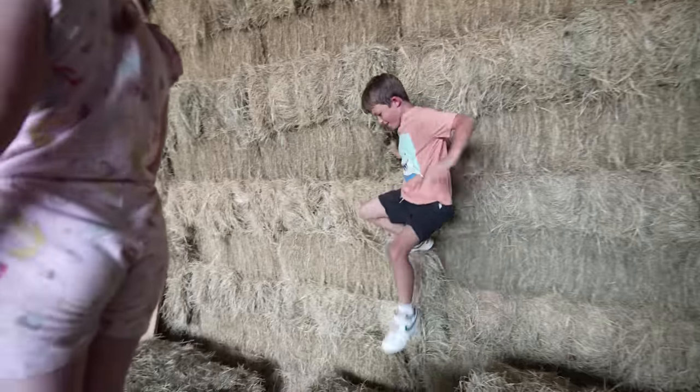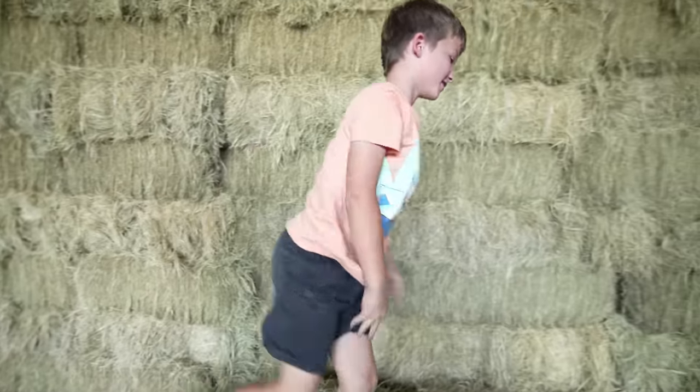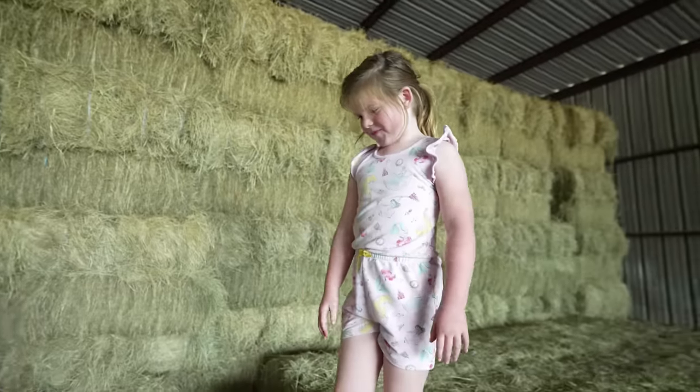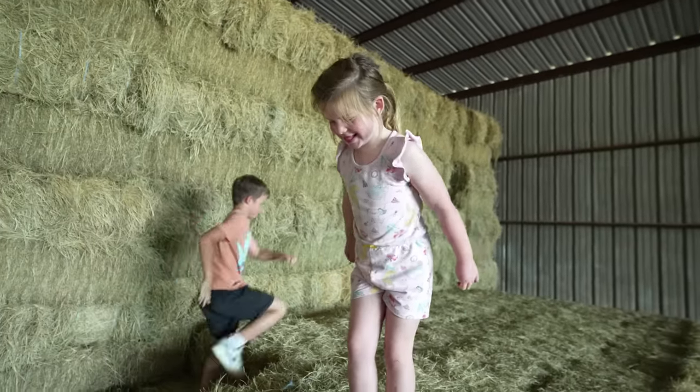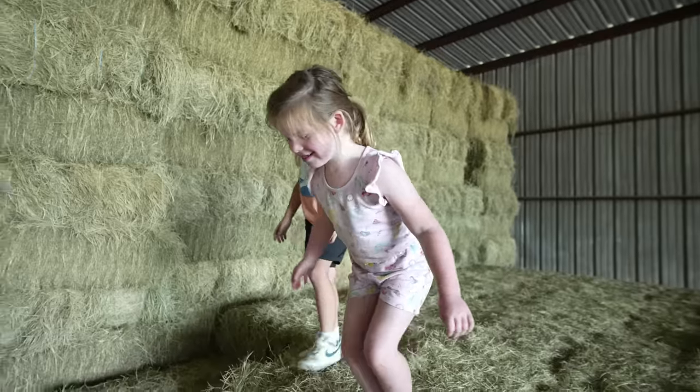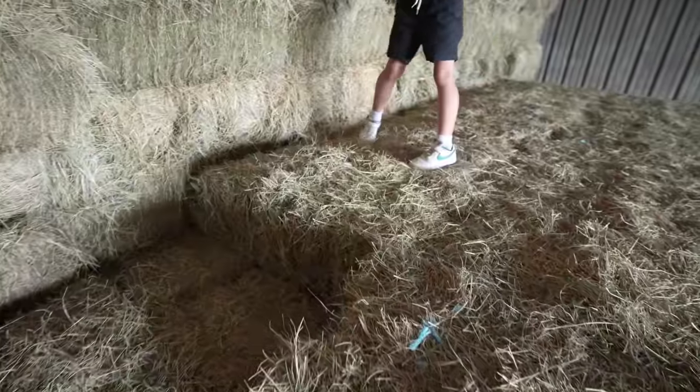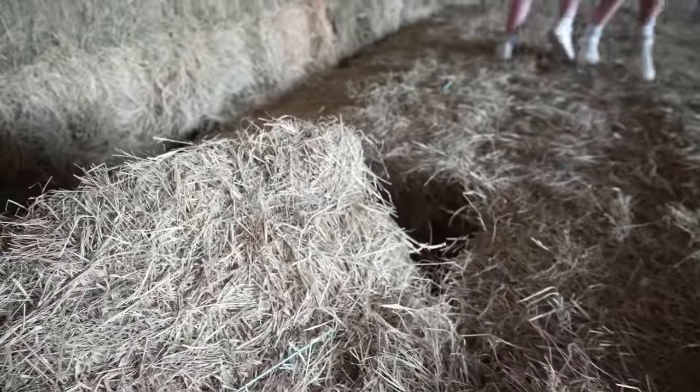Oh, again. Oh, there you go. That wasn't bad. Let me try to jump again. You're going to try the jump again? All right, Holly. Another jump for Holly. You got it, girl. You got it. Woo! There you go. That was a far jump. All right, Hudson wants to make the jump even further and move another block of hay.